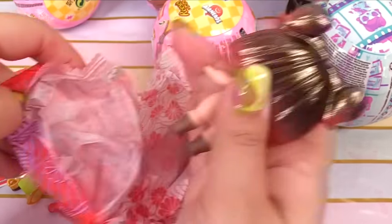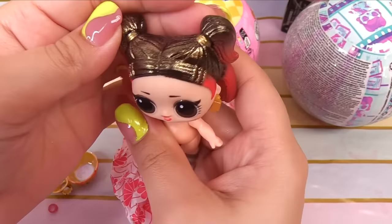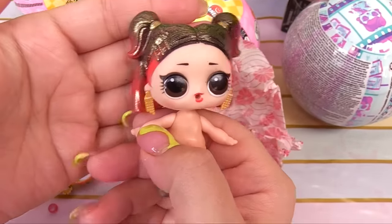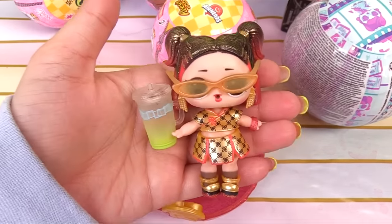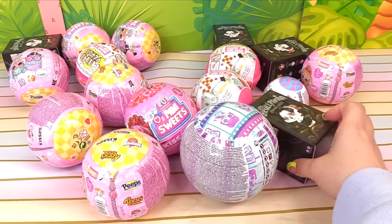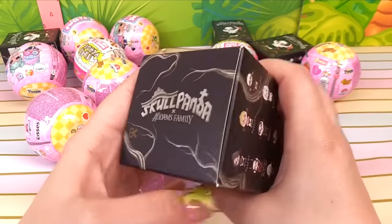Whoa, look at that hair. Her hair is so cool. She's got like a golden sheen over red and black ombre hair. All right, here's Golden BB all dressed up, and she is pretty golden. I think we're ready for another Addams Family box.